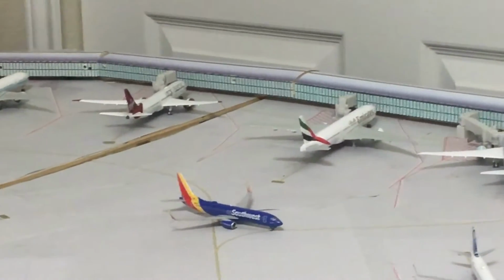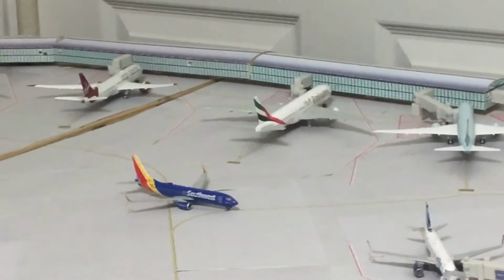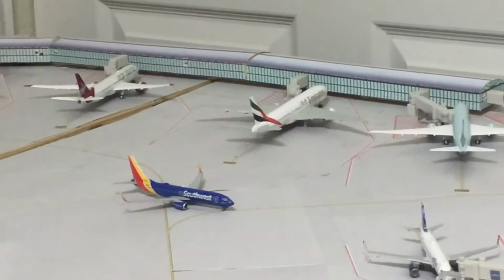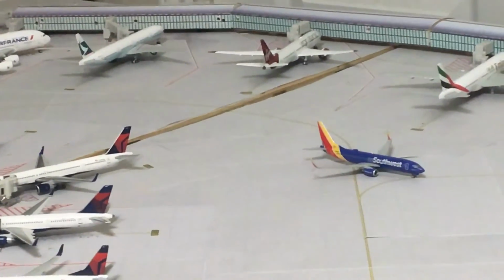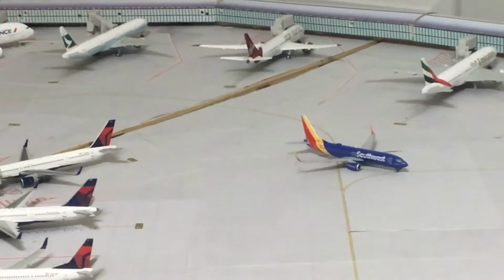Then we have a Virgin Atlantic 787. He is operating as Flight 7 and arrived from London Heathrow. Then we have a Cathay Pacific 777-300, and he is operating as Flight 884, and he arrived from Hong Kong.